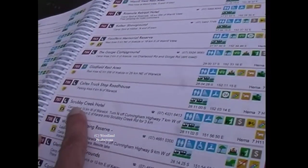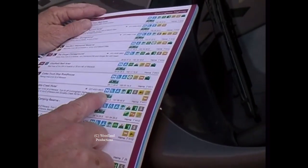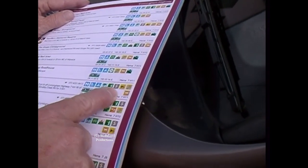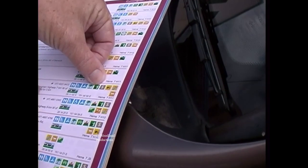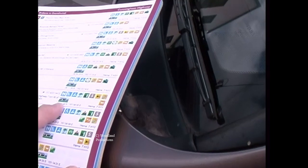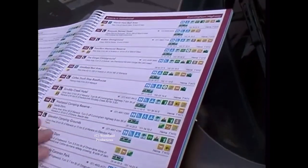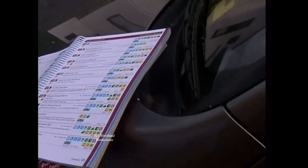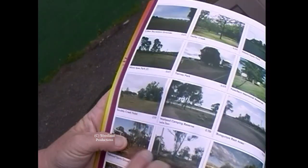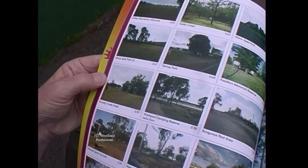Okay, so say it's Scrubby Creek Hotel. You go across here, and it has toilets, shower, water, trees, a barbecue. It's going to cost you money because it's a hotel. There's power, mobile phone. You can have your dog and it's okay for large vehicles. And you've got a picture of it in your photo book. Oh, wow. So that one is 707, Scrubby Creek Hotel, and that's roughly what it looks like.